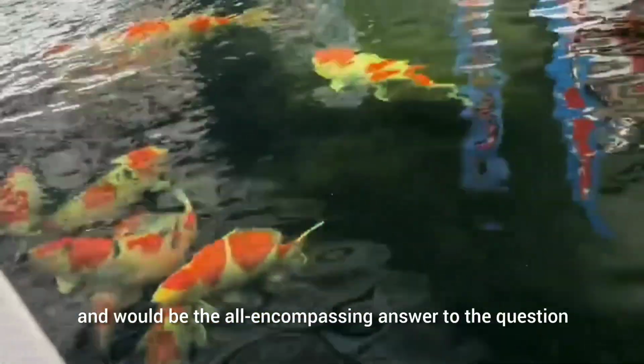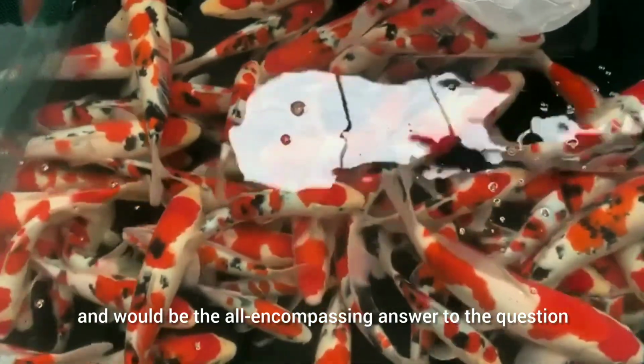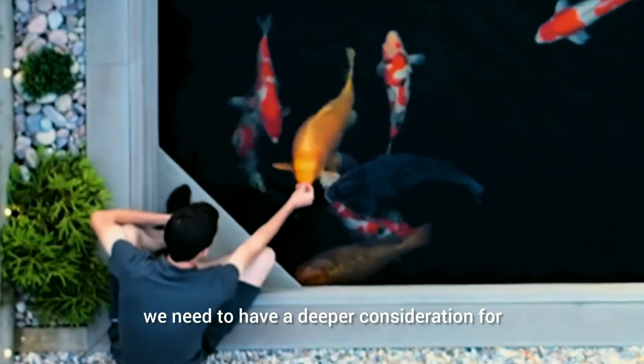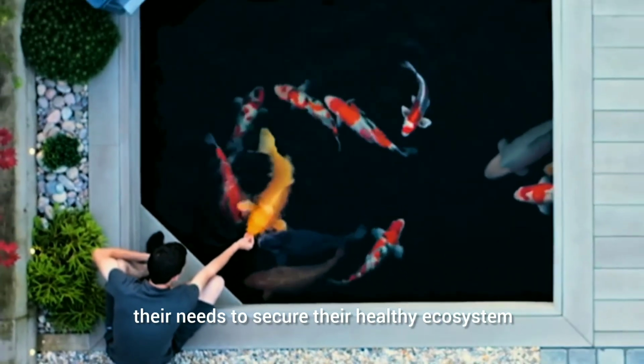These recommendations are a starting point and would be the all-encompassing answer to the question if it were a simple question. But since we love our koi, we need to have a deeper consideration for their needs to secure their healthy ecosystem.